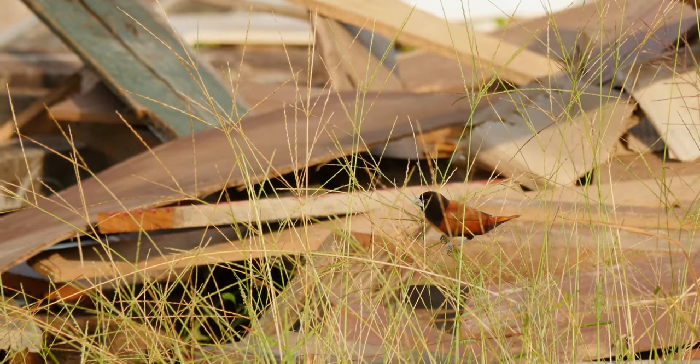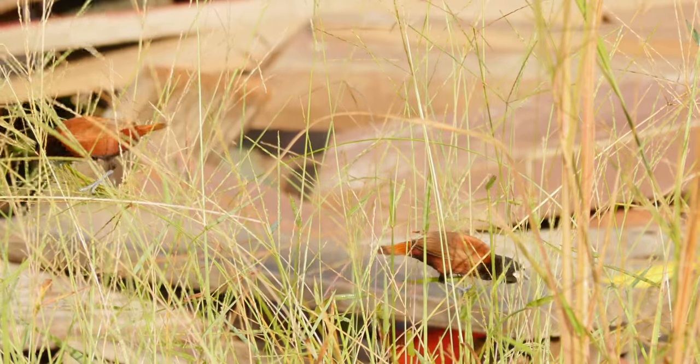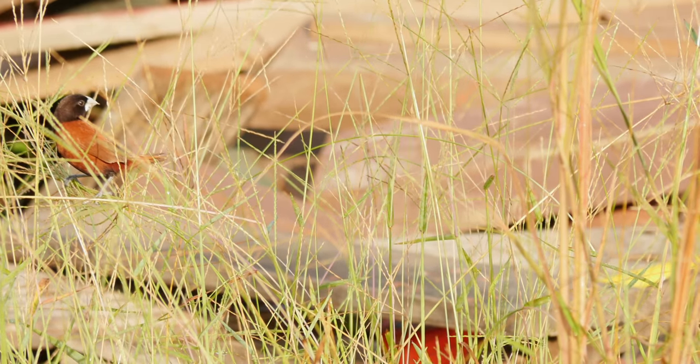The chestnut munia is the most common munia on Borneo, and the subspecies that occurs here is the jaguari. It's mostly encountered in small flocks feeding on open grassland or ripening paddy fields.